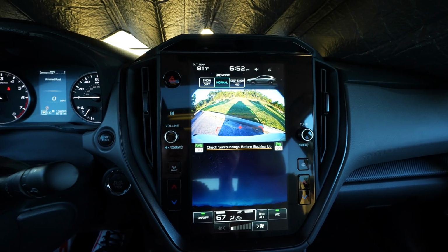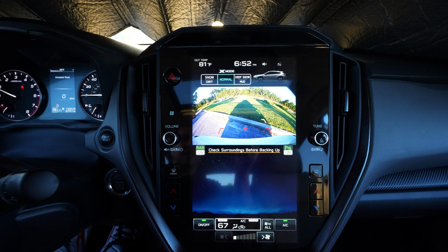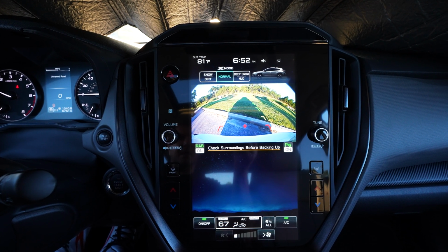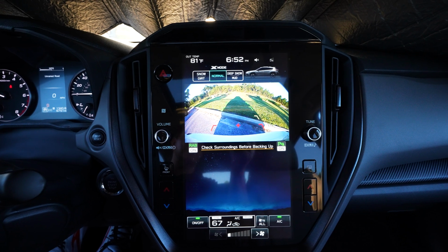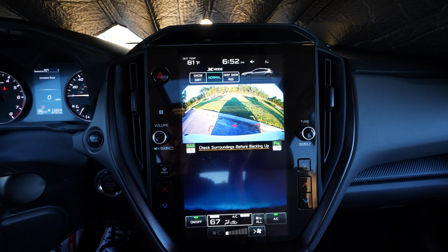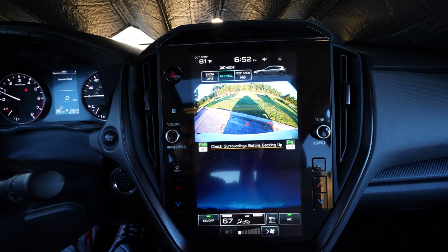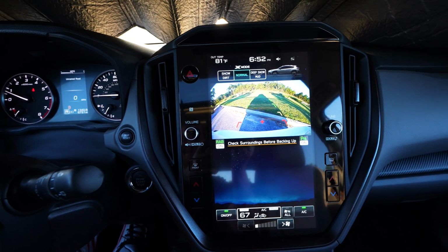When we put it in reverse, since we have a nice big screen, we have a view behind you. But you notice it's not like taking advantage of the full screen. It's kind of still that widescreen view, but it is still good. And it does have the rear cross traffic alert and parking sensors as well, and what you can quickly access right there.